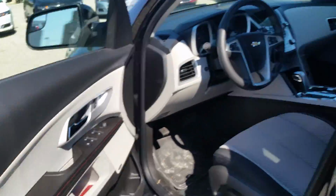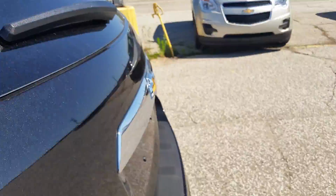So we have removable storage here. Down in there you have a USB port, an auxiliary jack, as well as a 12-volt charger. So if you needed to plug in your phone, plug in some music, you could store everything right down in there. Otherwise, that's essentially it for the Equinox. And we'll just go back and make sure this is shut properly.